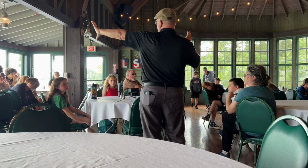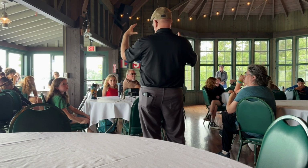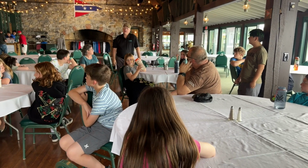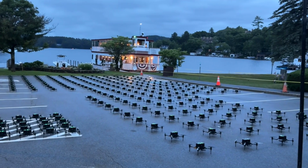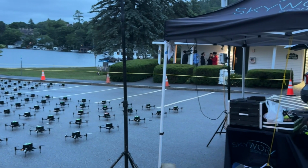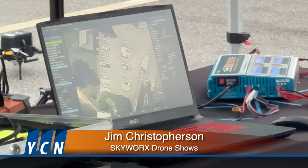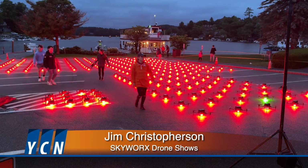need to be within 2 centimeters at all times. They have at most a 1 centimeter margin of error. We use 38 satellites. After 3 days of site surveying and testing, the Saturday show was staged on Lake Sunapee Harbor. Drones are placed on the ground based on the way that they're designed in the software, and the location and the width and the length of that.